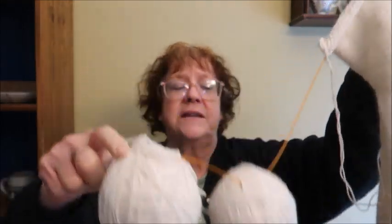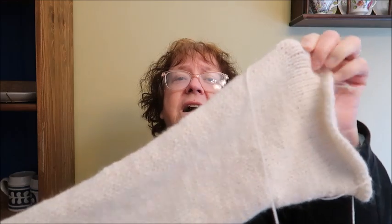Now a sock blank, what I am doing this for, I am knitting 2 skeins together at the same time. You get them knitted together, you dye it, and then when you unravel it, you will have 2 absolutely identical skeins of yarn. So if you want to make socks or fingerless mitts, the striping will completely and totally match.